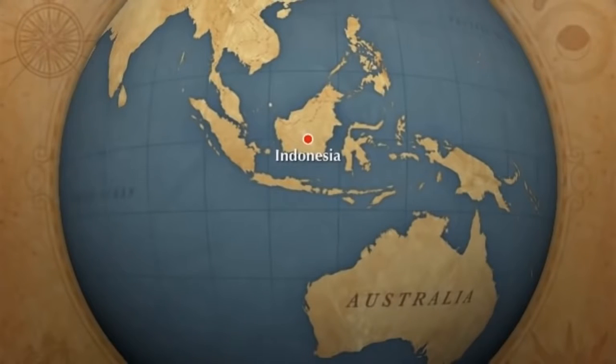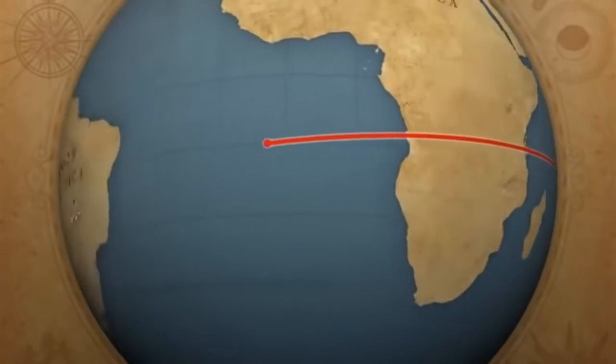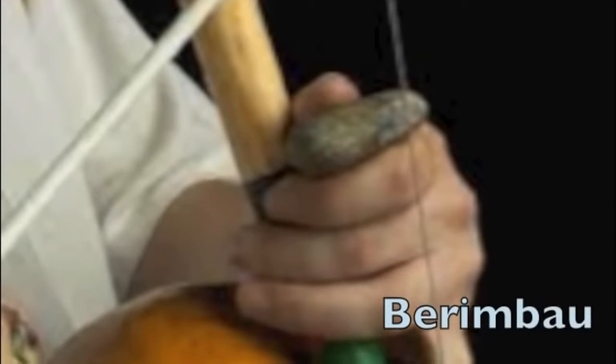Although our next instrument probably originated from Africa, it is currently used today in the South American country of Brazil. This musical bow is a single-string percussion instrument. It can produce 3 different types of sound: the open string sound, the high sound, and the buzz sound. Let's listen for different types of sounds in this recording.